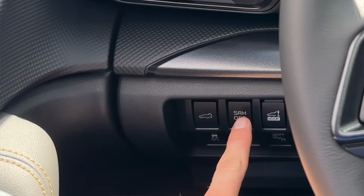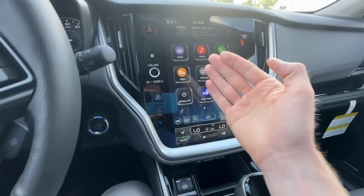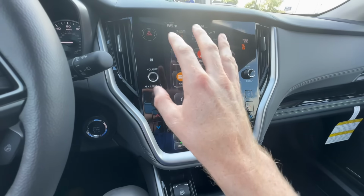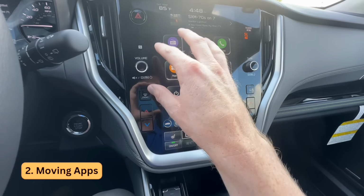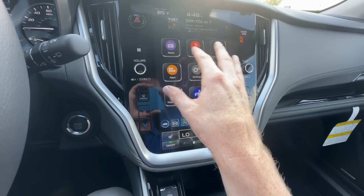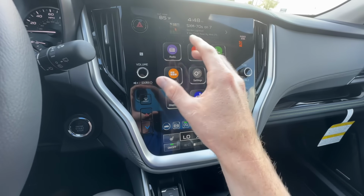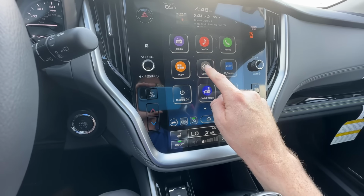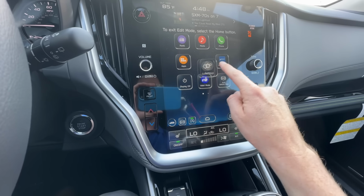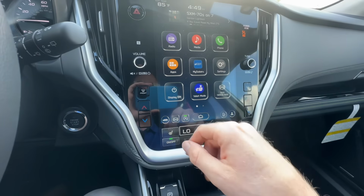Number 2 on today's list is going to be something that a lot of people I think will find helpful, and that gives you a level of customization with your Subaru's touchscreen display. Now, no matter if you have this newer design display that has been out for many years, or even the older style display that is a little bit smaller, as long as it has these apps here, you should be able to click and hold and move these apps around. And then you click the home button to save the position that you want those in.